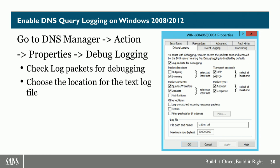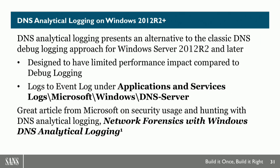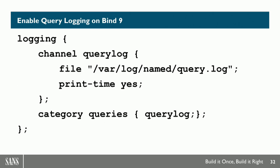Log DNS, of course. And here's how you do it on Windows 2008, 2012. Microsoft recently improved their DNS logging. It used to be a flat text file, boo hiss, I know. But now they actually have the analytics. A lot of good papers on this too. Turn on DNS analytical logging on Windows 2012 R2 Plus. It logs through Windows event logs. It plays nicely with your SIEM, et cetera. Great article on this stuff here. A lot of good resources here for threat hunting through DNS. So I recommend you look at that for threat hunting through DNS. And of course, BIND 9 as well. That's how you do it on BIND 9. Pretty straightforward. All right.